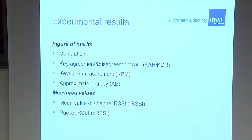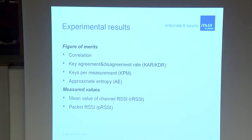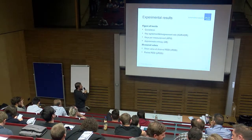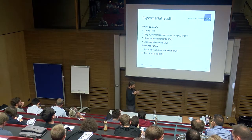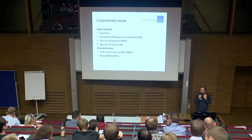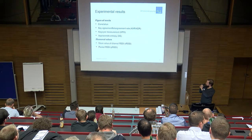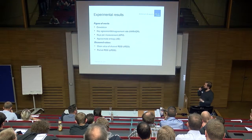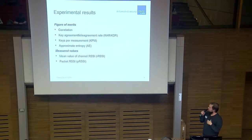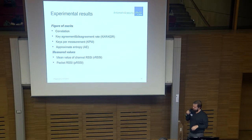And then further merits would be key agreement rate, means in percentually how many keys are correct on the two devices after measurements, and vice versa, key disagreement rate, how many bits are wrong after this batch of measurements. As well as then how many keys are there after some measurements, because we are doing some pre-correction, which is dropping out key bits which might be erroneous. So we are doing some kind of pre-filtering, pre-processing, and then we get a stream of bits which are more probably correct.